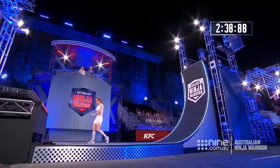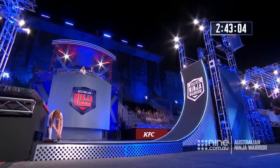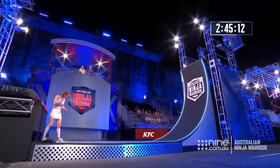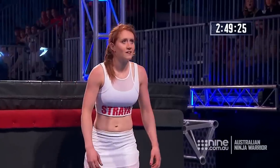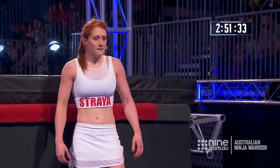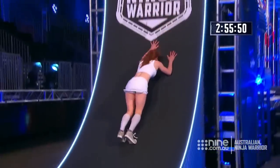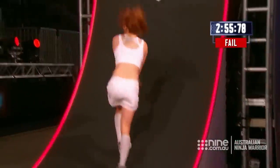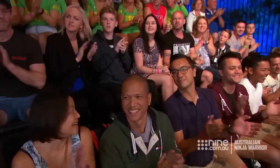Proving very difficult. She has one more chance. Will she be the first woman on Australian Ninja Warrior to make it to the top? I've got a very good feeling. This is for a place in the semi-finals. Will she do it down under? Come on! No! Oh, so close. She waves to the crowd. That is a sterling effort all the same.